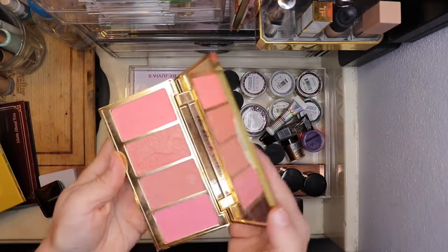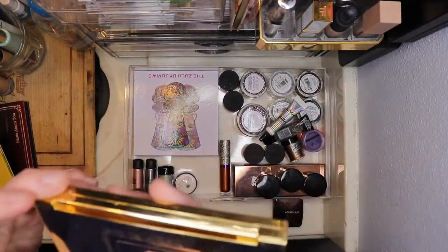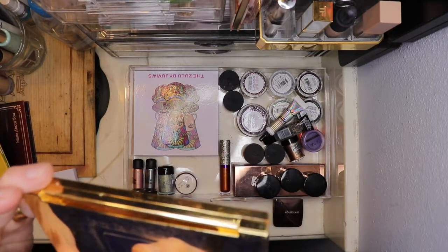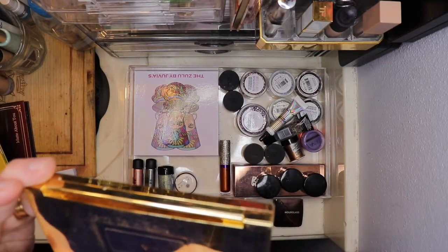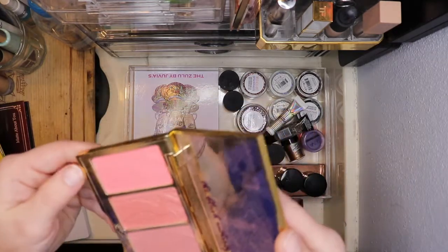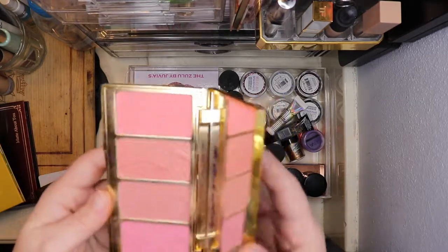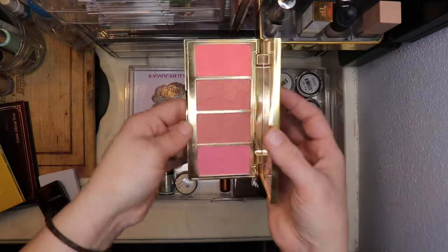This is something that's like OG. This is like 3 or 4 years old now. It's just a blush palette from Tarte. It doesn't really even have a name. It just says the Tartiest Clay Blush Palette. I think this was 2016. The shades are Live, Laugh, Love, and Dream. The Blush Authority, blah blah blah. Anywho, such a good versatile palette.